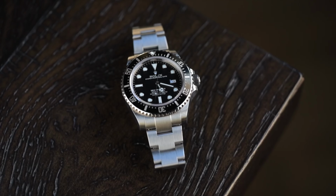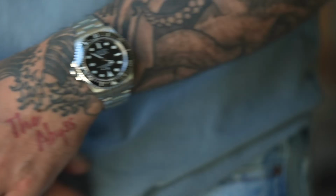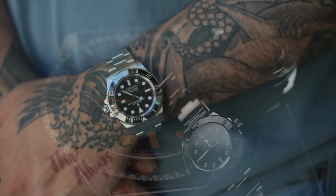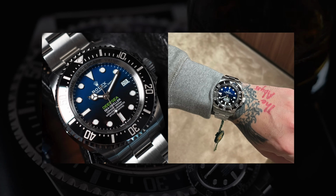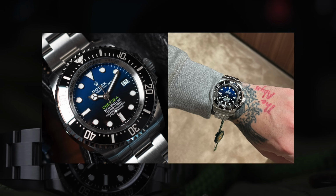For instance, any Sea-Dweller separates yourself from the typical Submariner choice. It gives you a different wearing experience. It's a chunkier dive watch with a pretty badass history. In particular, the James Cameron has one of the best looking dials on a Rolex, but this substitution can really only be made for guys with just massive wrists.